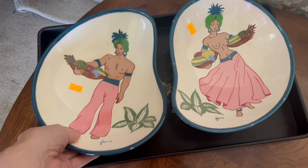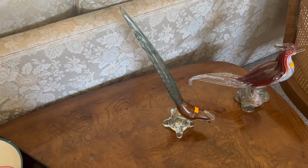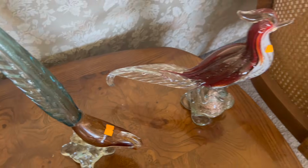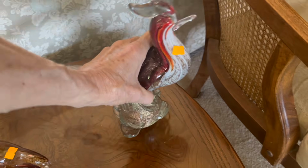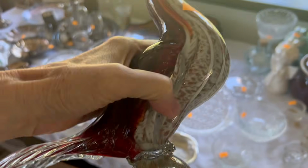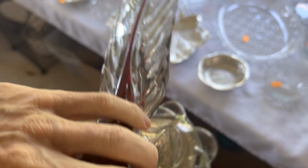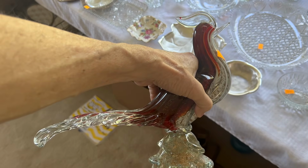Don't know who Gloria was, but they're a very 50s, 60s look. The bird on the left is Italian, but the back of the crest is broken. And this one, 25. Is this Mexican? It may be. The gold is a little loose, and the detail's a little loose to be Italian. I don't think it's a bad piece for the price, though. Well, I think I need a hold bin.